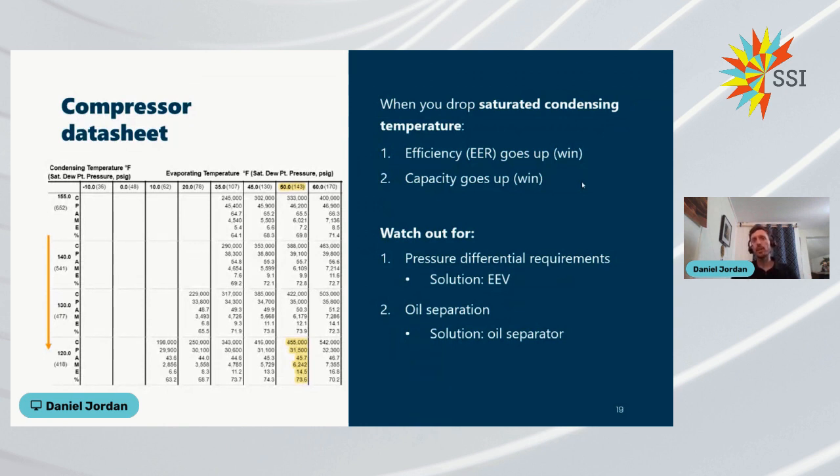With controls like floating head pressure controls, we can drop the head pressure of the system, drop the saturated condensing temperature down to see efficiency go up and to see capacity go up on days when it's not so hot outside that you need to run 110 or 120. Someone asked yesterday, well, what happens on super hot days? What happens is, in order to maintain the delta T between the saturated condensing temperature and outdoor air temperature, the condensing temperature is going to go up, and that's going to inversely drop EER and drop capacity.